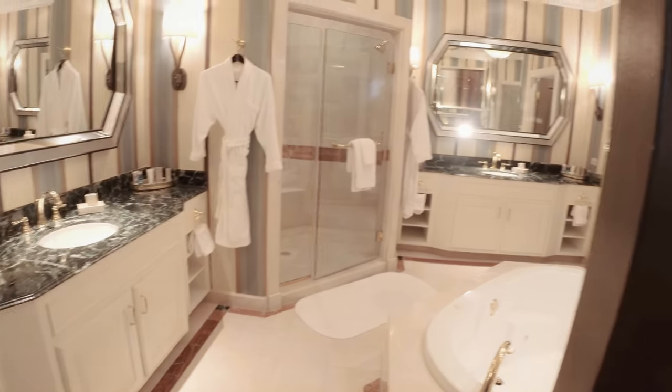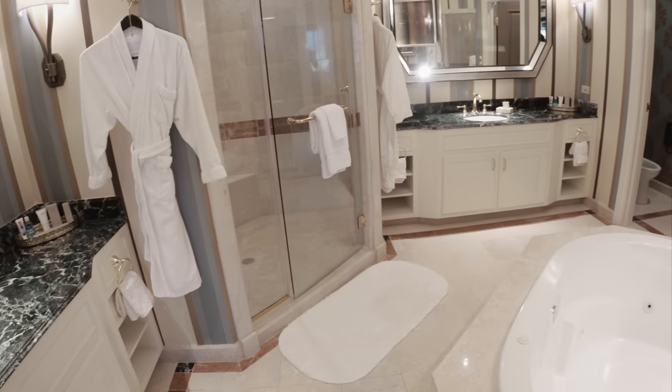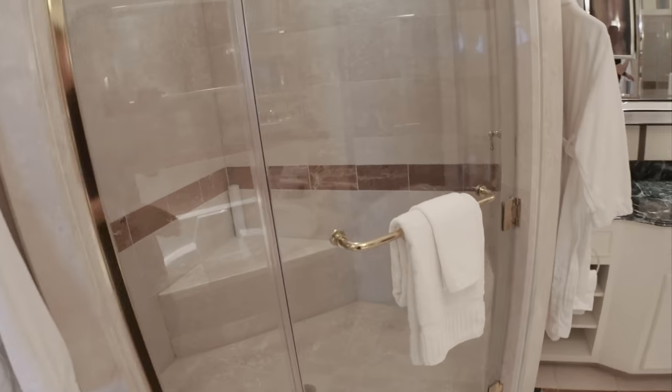Double sliding doors provide access to the bathroom. There is so much going on in this room. I know I said that the bar is probably my favorite spot in this room, but the best spot is easily this bathroom. Butterfly dual vanities, which provide the most space possible, and it is anchored by this double shower.